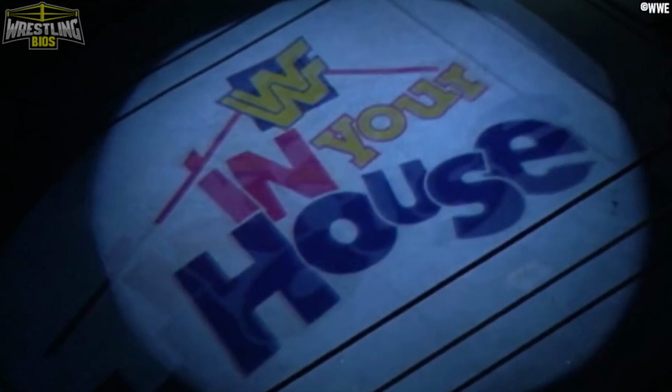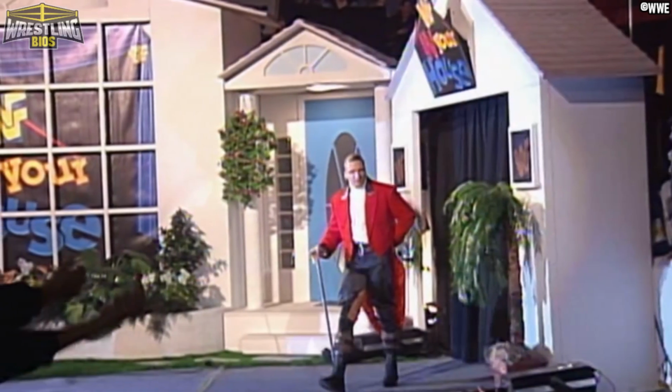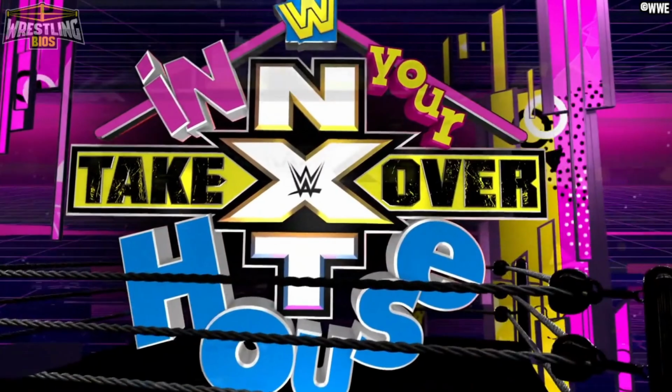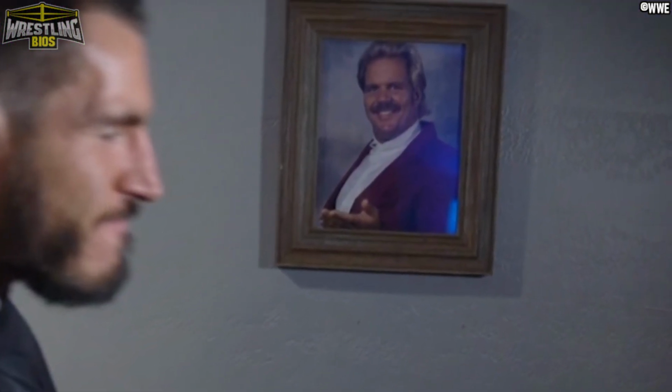Something else that debuted during the New Generation era was the In Your House pay-per-views, and for these special, shorter events that were sold for a cheaper price, the WWF used a house design that again was very distinctive. The house had a few different versions, one with a screen, one without a screen, one that was just a doorway and nothing more. And one of the things that people remember from the house was the time Shawn Michaels danced on the roof. Again, the WWE went to their past when they brought back In Your House as an NXT special event. Fans wanted to see the house, and well, it wasn't the same, was it?